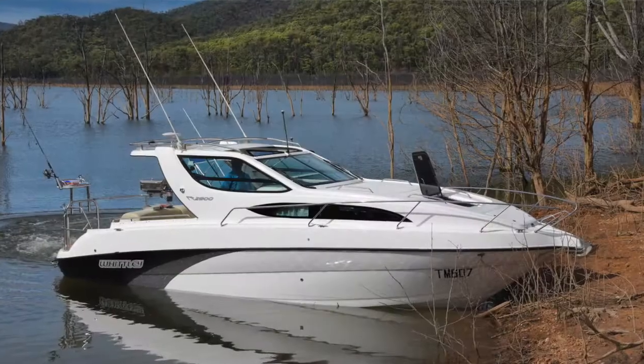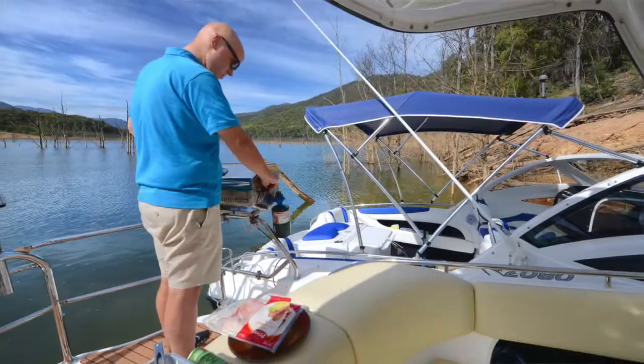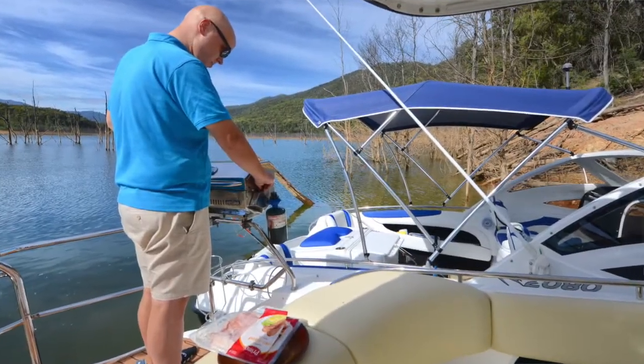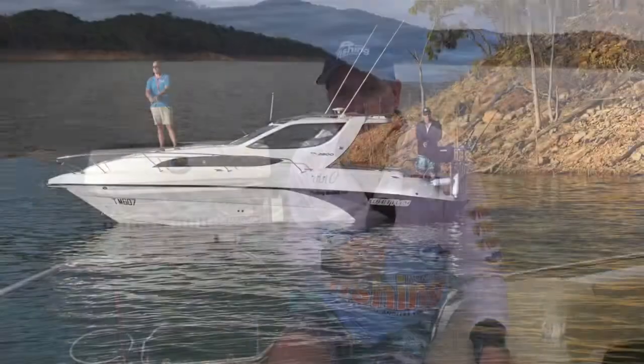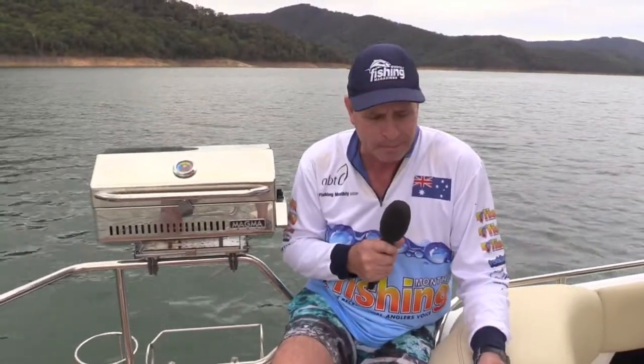I think that what we've experienced the last couple of days is the fact that you can cozy up to any bank, park the boat, have a campfire, have some breakfast, have some dinner. We've fished out of the back of it, we've had a few beers. It's basically been an experience. We've experienced Eildon the way it should be.